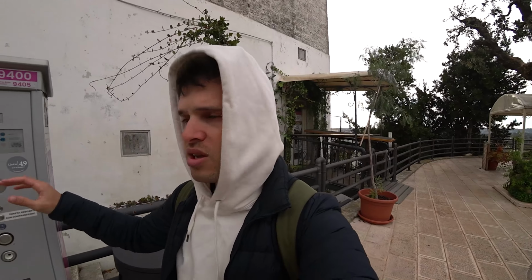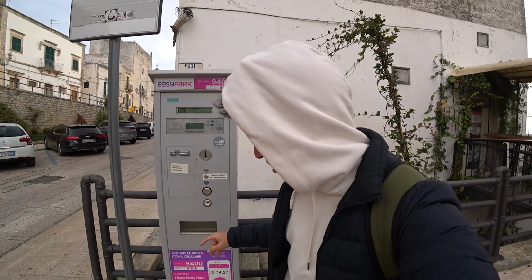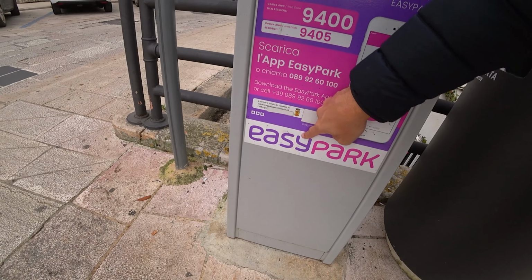Let's go. By the way, guys, in those parts of Italy, you have to have a car. Without it, you can't really explore. And parking is an issue here because lots of paid parking. So instead of getting in trouble with those machines, I just downloaded this app, Easy Park. And with it, you can pay via the app, and I use it almost everywhere. It's super, super convenient and highly recommended.